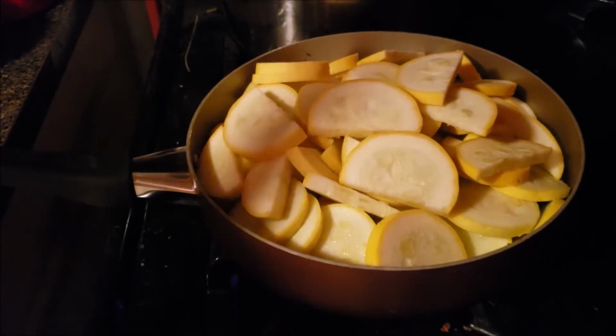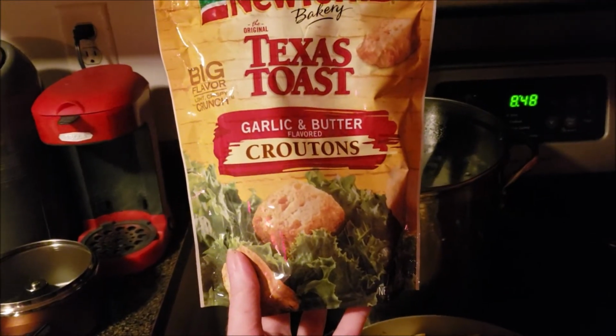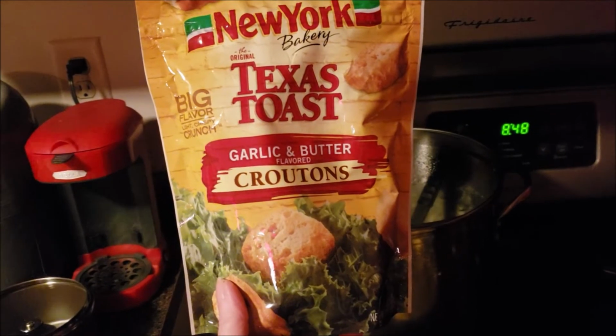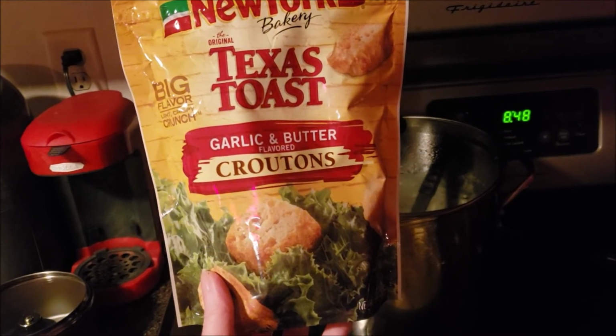And I melted my butter. You're supposed to use Ritz crackers, but I have these garlic and butter croutons that expire in January. And we're not eating all that many salads right now, so I think I'm going to use these instead.